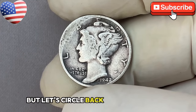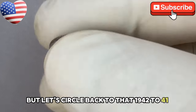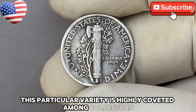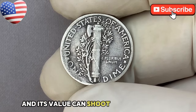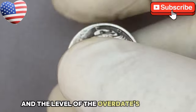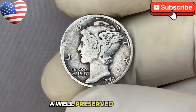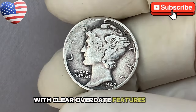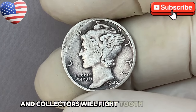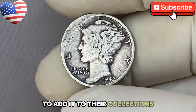But let's circle back to that 1942/41 overdate. This particular variety is highly coveted among collectors, and its value can shoot up dramatically depending on the coin's condition and the level of the overdate's visibility. A well-preserved example with clear overdate features can attract intense interest at auctions, and collectors will fight tooth and nail to add it to their collections.